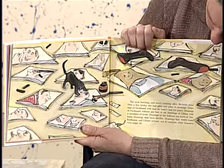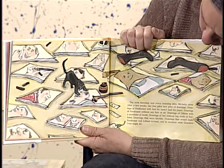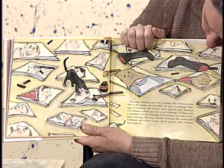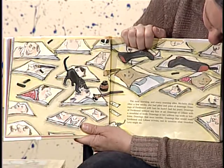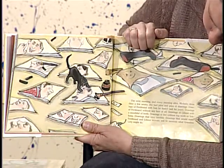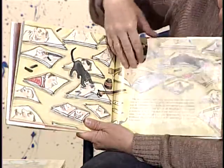The next morning and every morning after, Mihaline drew. After a few weeks, she had piles and piles of drawings. Drawings of Ferdinand with hair he hadn't had for years. Drawings of Ferdinand without any hair at all. Drawings of Lillianne with a mouthful of teeth. Drawings of Lillianne without top teeth or bottom teeth. Drawings that were terrible. Drawings that would make Ferdinand and Lillianne scream, not to mention what Grandma Levy would say.